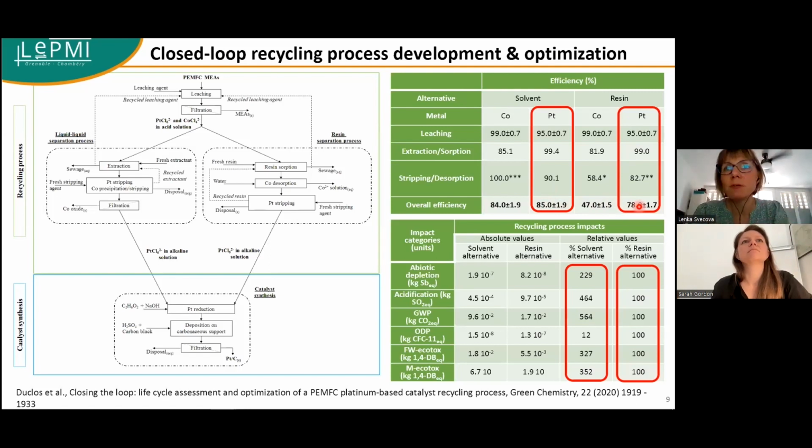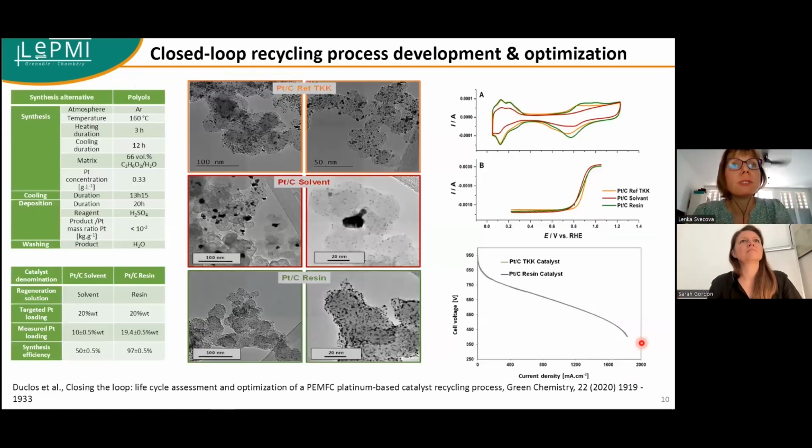This platinum can naturally be recovered later on, but it will necessitate more steps, and at the end you will have more diluted solutions. So we did not do this. And we just produced here not a salt but an alkaline platinum solution. And when you compare both alternatives, based on solvent extraction and ion exchange resin, you can see that solvent extraction is much more impacting, with the exception of ozone depletion layer potential, where the resin alternative scored much higher. Then what we've done is that we've used directly this alkaline platinum solution for the catalyst synthesis.